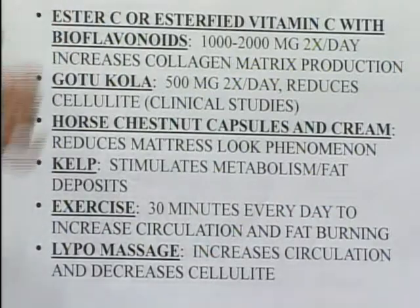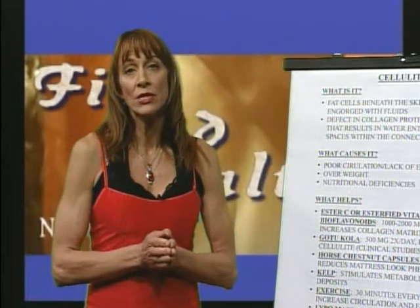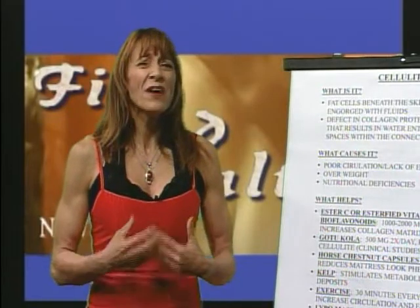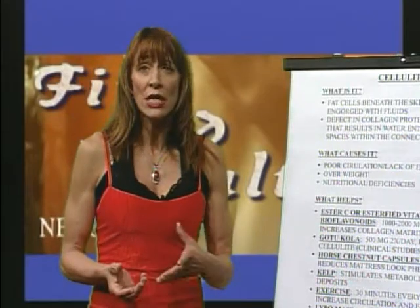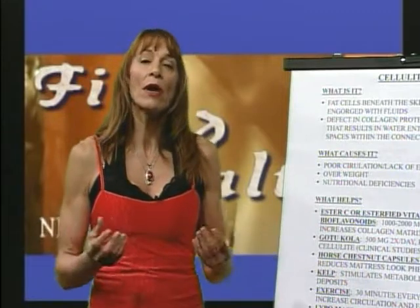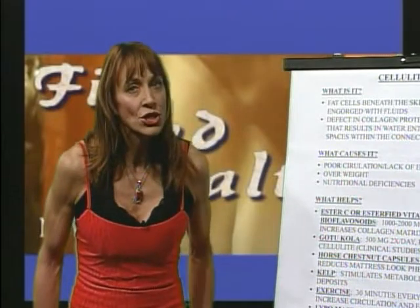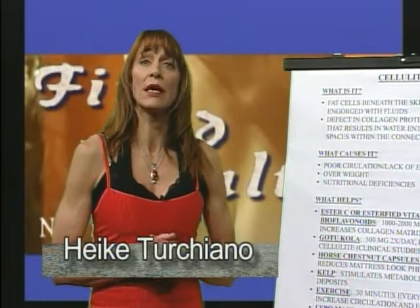Exercise. Just about every lecture I give says exercise, exercise, exercise, and it seems to be with blood pressure, cholesterol, whatever it be. Exercise is paramount. It's very, very important as part of getting circulation into the area. 30 minutes a day, very little to ask, and there's some good statistical data that says for every hour you put in of exercise, you get 2 more hours of life out of it. And you have more energy and you feel better. But as far as cellulite is concerned, getting the circulation in there, burning off some of the fat, getting the blood supply in that area helps with a reduction of cellulite.